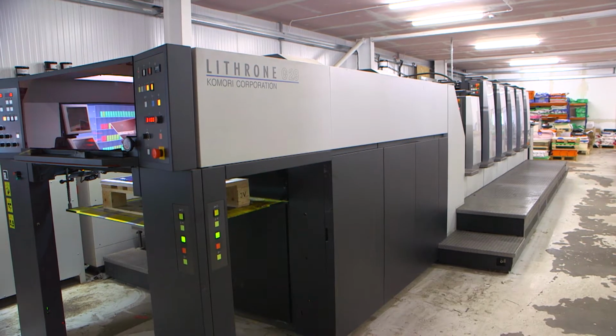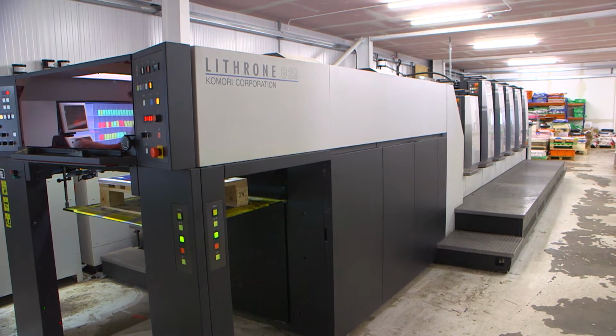We first started working with Komori back in 2009, I think it was, when we first looked at a press, ironically over in Germany. And for us, it was a completely different way of working, and I was really impressed with the technology being in the right places. So from that point onwards, we then invested in our first press, and we've had 3 presses since then. So it's been a long relationship for us, and it's helped us grow from, well, we've doubled in size in 10 years.